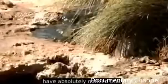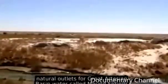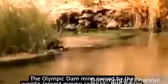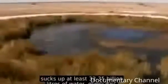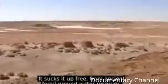Aboriginal people who live in the area have absolutely noticed that natural springs and natural outlets for Great Artesian Basin water, called mound springs, which have been really important both culturally and for ceremonial significance, are drying up. Flow rates are reduced. These are significant impacts. And the appetite for water at the Olympic Dam mine is only increasing. The Olympic Dam mine, owned by the world's largest mining company, BHP Billiton, every day sucks up at least 35 million litres of water. Without cost, it sucks that up free from ancient fossil groundwater reserves.